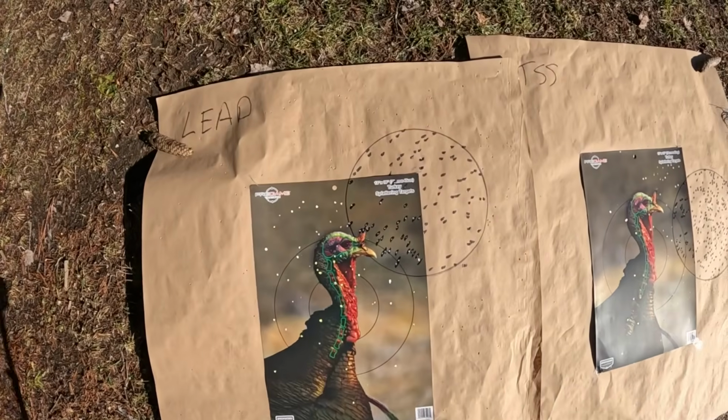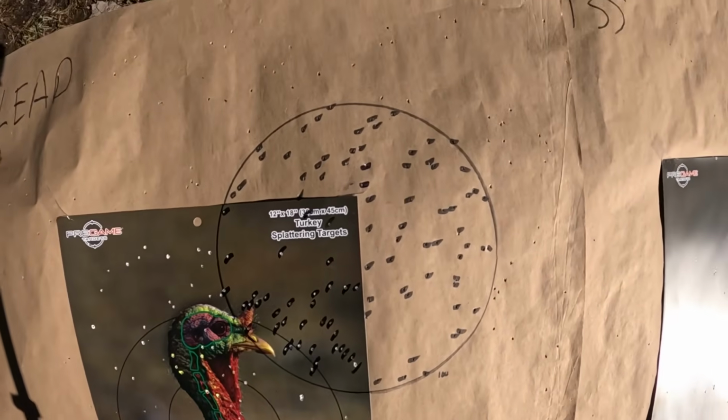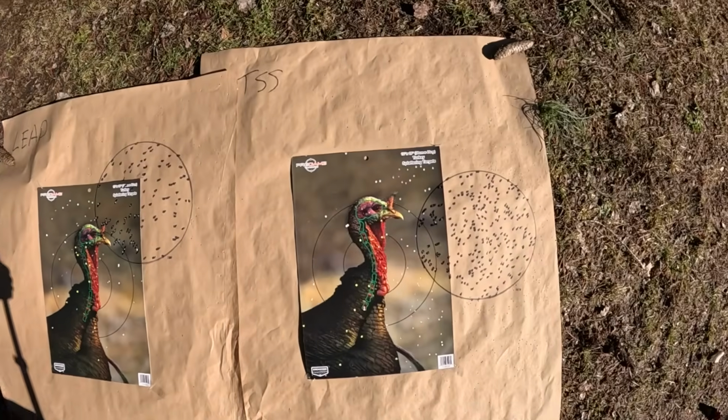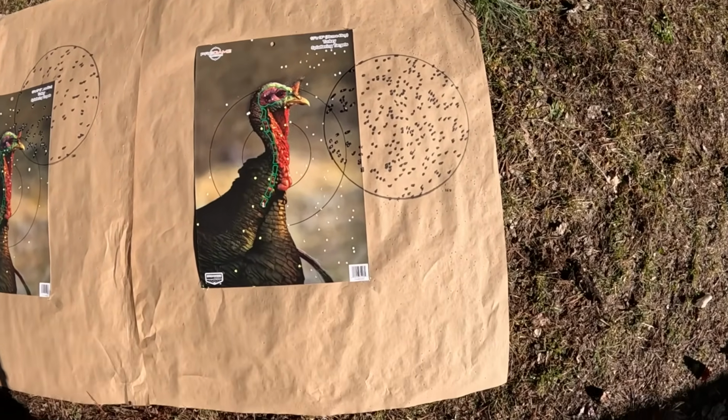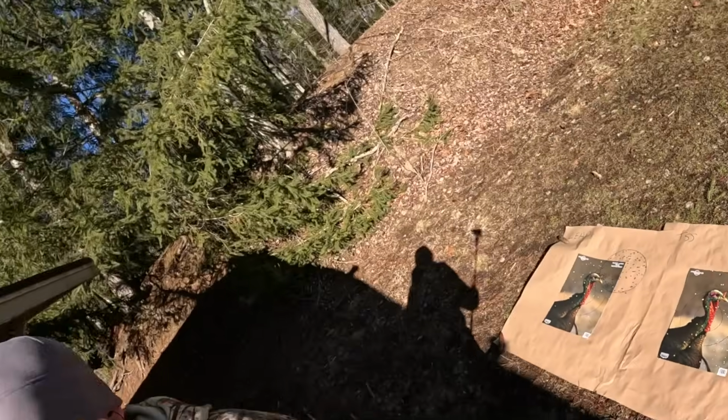Let's jump right in. First, we've got the lead. Good pattern for 50 yards. Then we've got the TSS. Really good pattern for 50 yards. So the TSS is definitely ahead. How far is it ahead? Well, only a little bit of counting and math will tell. But I'll do that for you guys.